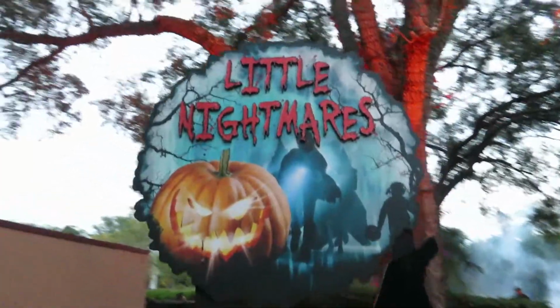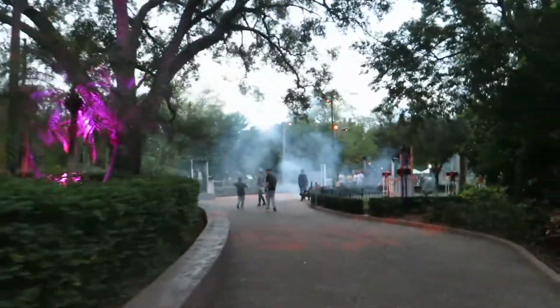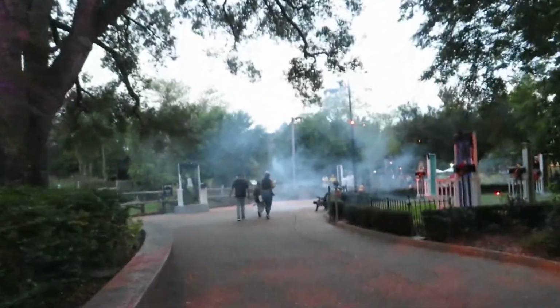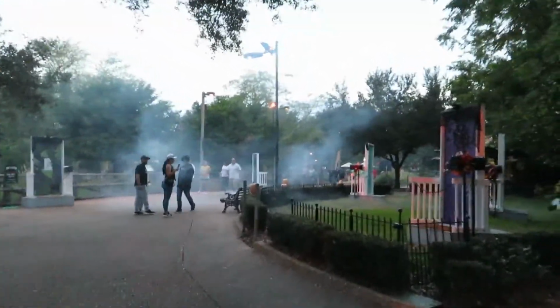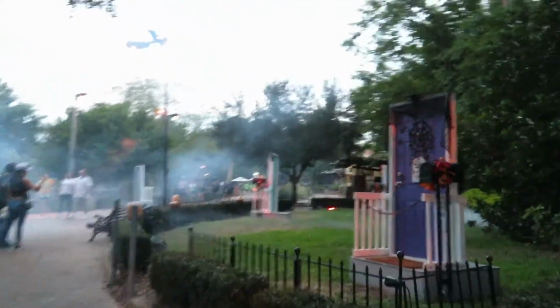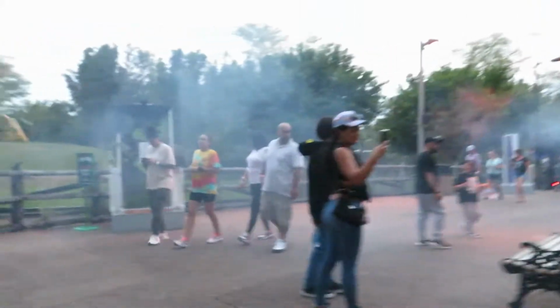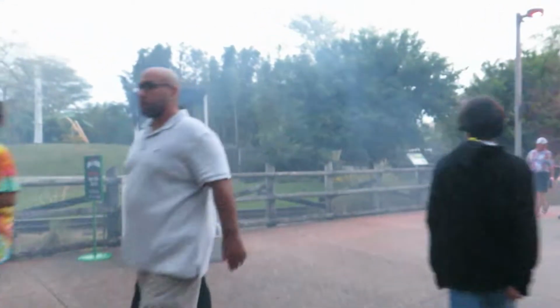Next scare zone we pass after the elephant exhibit is, did I just miss it? Little Nightmares. This is probably one of my favorite scare zones, just because of the costumes. I was able to get some really cool pictures of them last year, and this year it's not super close anymore, but I think they're gonna do a really good job.